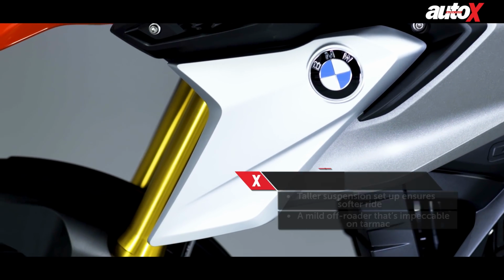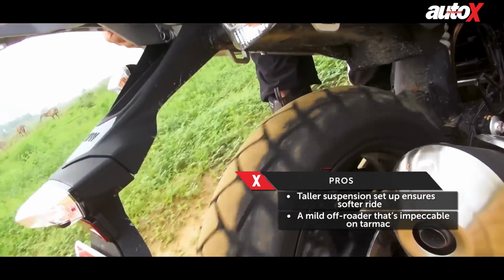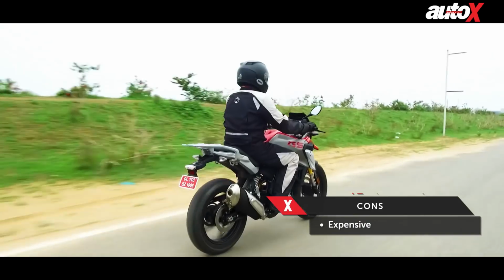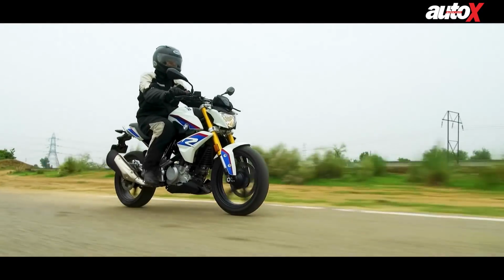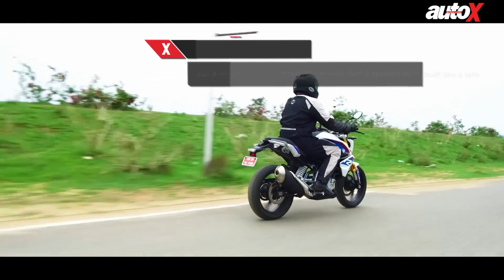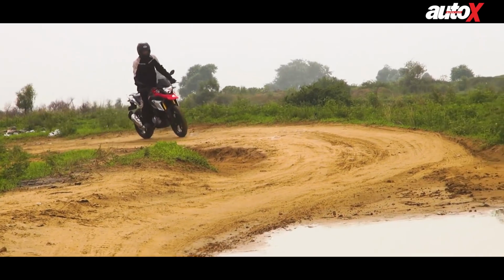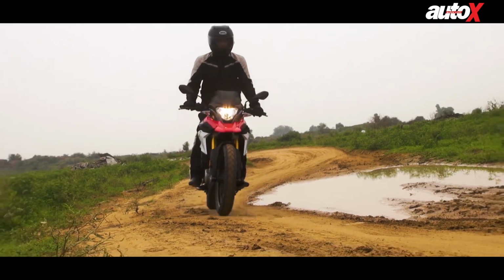Now both the BMWs use the same 41mm upside down front fork and a rear suspension, but as the GS is an adventure tourer, it offers an increased travel of 180mm both in front and rear. As the R is more of a street bike, it offers a suspension travel of 140mm in front and 131mm at the rear. The GS provides a commanding riding position and the seat is even more comfortable than the G. As it has more suspension travel, it easily carpets any pothole that comes in the way.